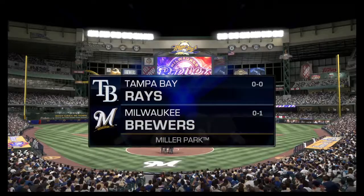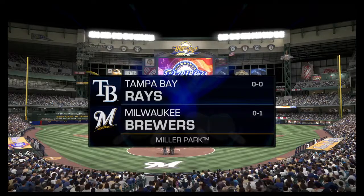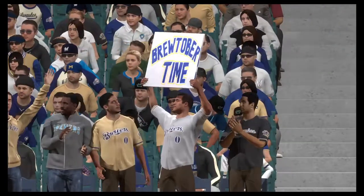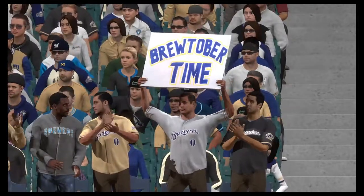We are under the bright lights tonight as MLB Network welcomes you to this presentation of Major League Baseball. It's the home opener of this new season between the Tampa Bay Rays and the Milwaukee Brewers. It's baseball on MLB Network, and it's coming up next.